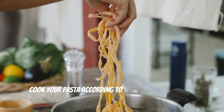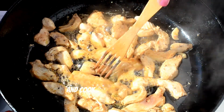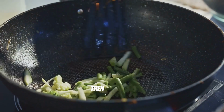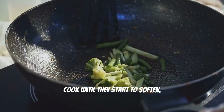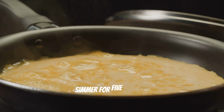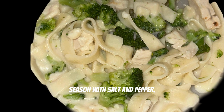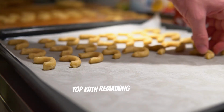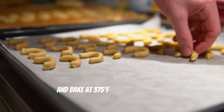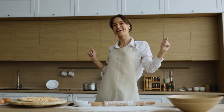Cook your pasta according to the package directions. Heat olive oil in a skillet, season the chicken, and cook until golden brown. Add garlic, then broccoli. Cook until they start to soften. Pour in Alfredo sauce, milk, and chicken broth. Simmer for 5 minutes. Add chicken and half the cheese. Season with salt and pepper. Combine with pasta, top with remaining cheese, and bake at 375 degrees Fahrenheit for 20 minutes.